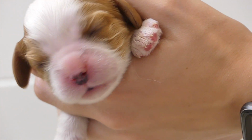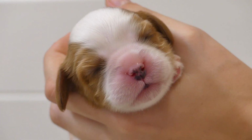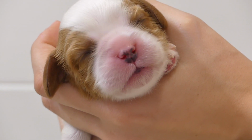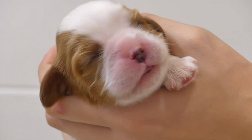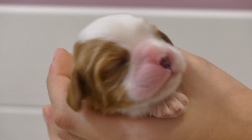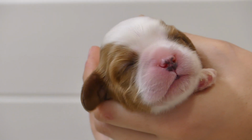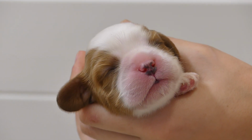Notice also that the noses are starting to blacken up a bit. They are born with pink noses, and they're expected as adults to have absolutely jet black noses, and that pigment develops after birth. I've also been told that if you take a look at a Blenheim Cavalier or a tricolor Cavalier while they're in the womb, which is not very easy to do, but if you were able to take a look at them in the womb before they're born, for a long period of time, they are completely white. All the pigment comes in later on.